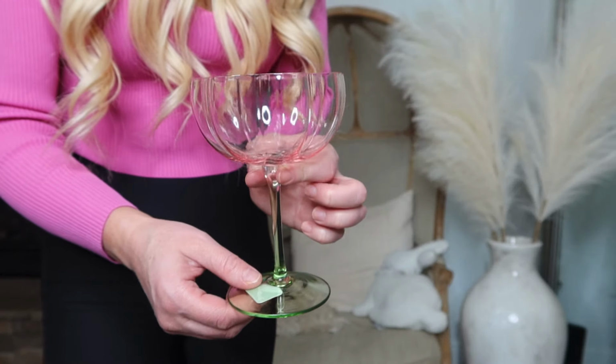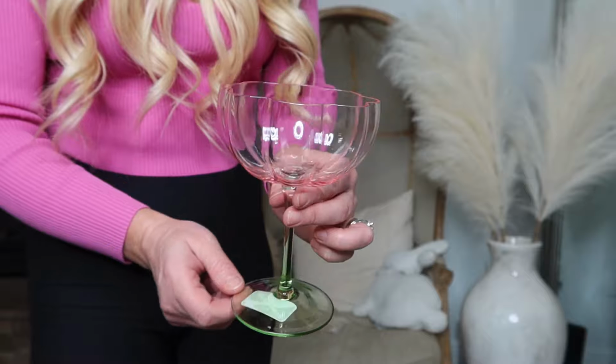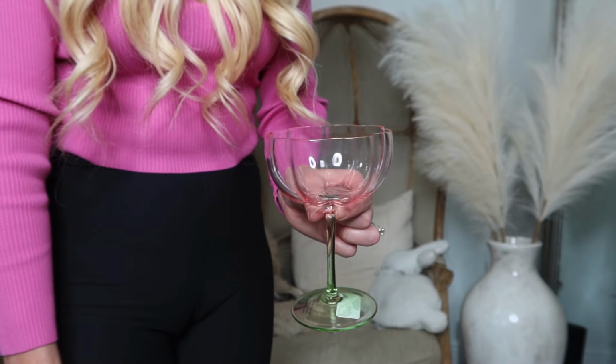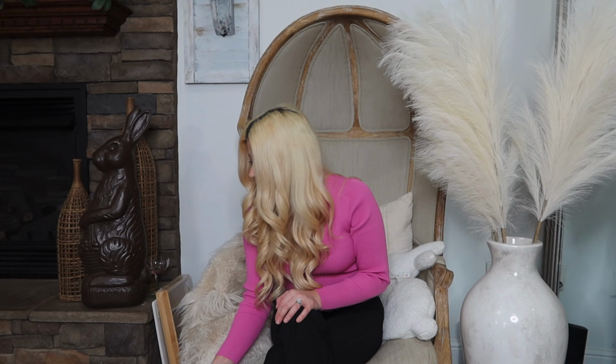After I left Homegoods, TJ Maxx is right next door, so I ran in to see if perhaps they had any of those cups, and I didn't find them, but I did find 4 more cocktail glasses, and I only have 1 over here with me, I think, but look how cute they are. They look like a little flower with the pink fluted top and the green stem, and I thought these would be so cute for spring and Easter, so I got 4 of these.